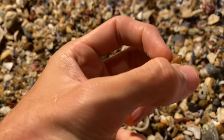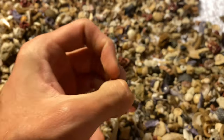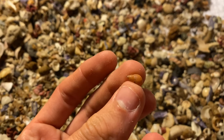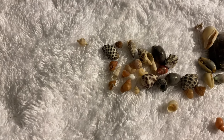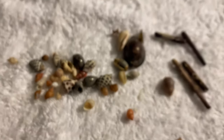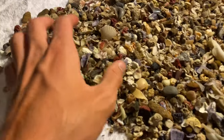It's down here. Broken turbo. Another turbo there, but is it broken? It is not broken. Cool. Add that to our pile. Here's our pile so far. Freaking Wentletrap. Gotta be joking. That's crazy cool. Okay, let's check it out now. What do we have?